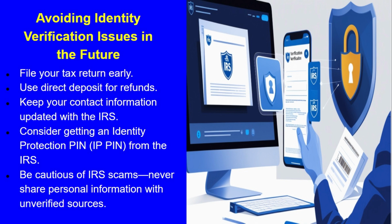Think about it this way. If you file early, you're reducing the chances of a scammer filing a fraudulent return in your name before you do. Yeah. It's like beating them to the punch. That makes a lot of sense. Getting ahead of those scammers is key.